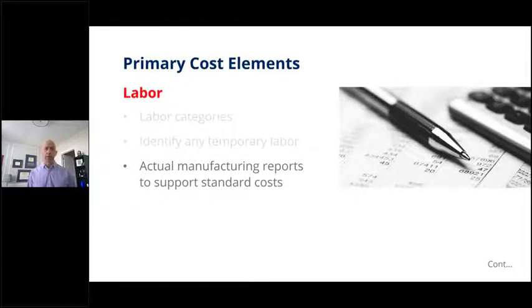They have shop orders in there, and hopefully if you're using shop orders, you actually have employees clock in and clock out of each operation in the shop order. And what does that give you? That now gives you the actual time to perform those operations or those tasks.